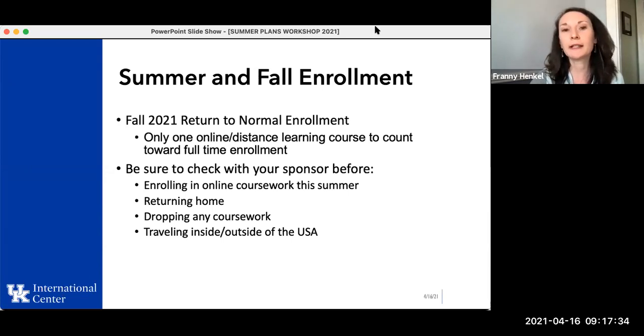And what that means is the in-person enrollment requirements will go back in place. So during the spring and fall semester, and then this spring as well. So to kind of roll that back, we've had about 3 semesters of adjusted enrollment where SEVP has allowed for more online enrollment than normal. And that was to accommodate students who might have been stuck outside the US or chose to return home and enroll from outside the US.